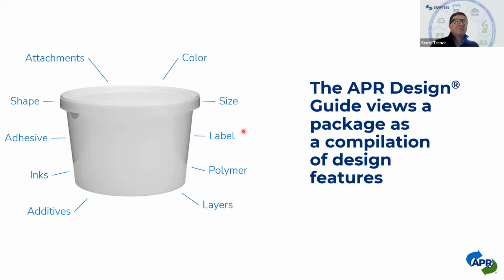So if you look at our design guide, we not only talk about the polymer that container is made out of, but any other barrier layers, additives that go into that, the inks that are printed either directly on the package or on a label, the adhesive that's used to attach that label on the package, the size of the container, the color, attachment, shapes, and even, you can see in the little diagram or figure that we have here, although it's not pointed out, the lidding that might be used on that container.